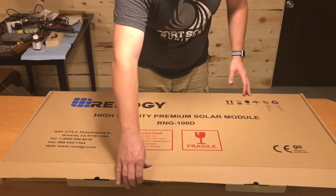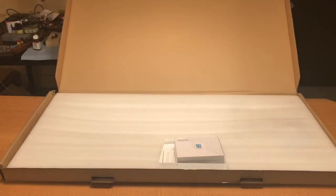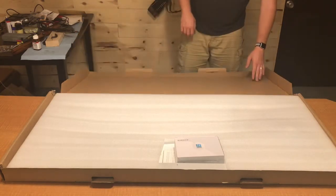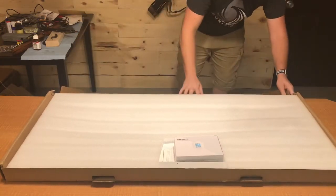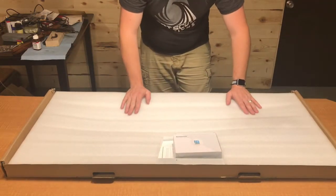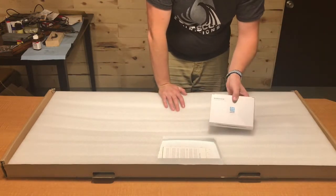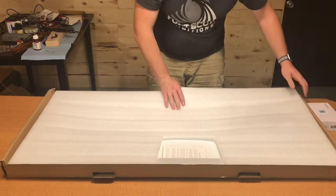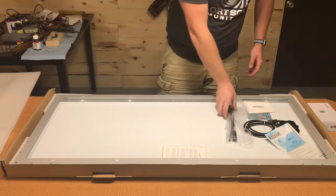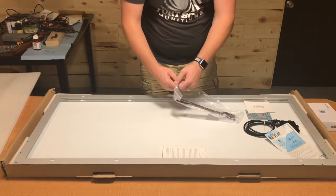So here it is. First glance for everybody. I'm pretty excited to see this thing in all its glory. Or just some cardboard. It's supposed to come with it, maybe not. Maybe there's some foam here. I want the glory on it. There's that. This is the Wanderer charge controller. This is the 9-inch MC4 connectors that I was speaking of a second ago.